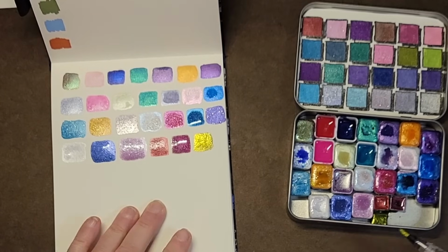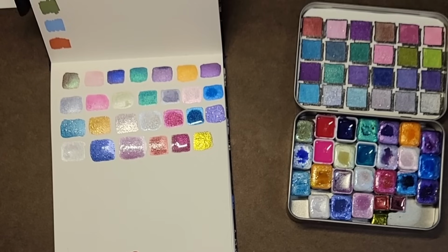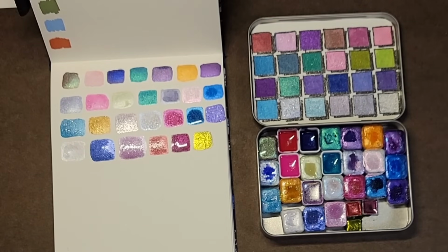Absolute gorgeousness. So pretty. Okay, so I'm gonna leave these to dry and then I'm gonna come back and show you the dry swatches.